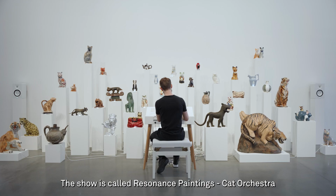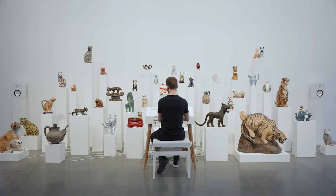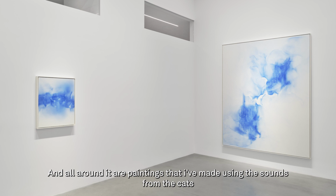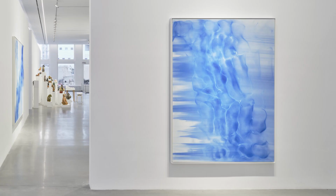The show is called Resonance Paintings, Cat Orchestra. The centerpiece in the show is this cat orchestra, and all around it are paintings that I've made using the sounds from the cats.